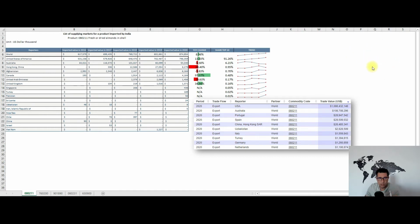So for me, it's quite clear that the United States are an important trading partner for India, and it should be, as the United States is the biggest exporter of almonds in the world. The second biggest trading partner for 2020 is Australia, whose exports towards India fell compared to 2019, but still we see more than $54 million worth of exports.